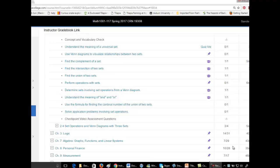The study plan is a great way for students to visually see their progress and to also work on their metacognitive skills of understanding what they know and what they don't know. So here's a sample student study plan where the student is working in a particular chapter on sets, and the student is weak in Venn diagrams. You can see a thumbtack here. But where you see a graduation cap, that's a signal that the student's mastered that piece of material.